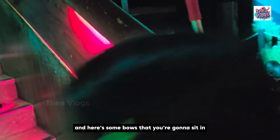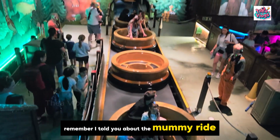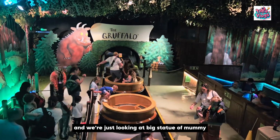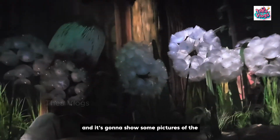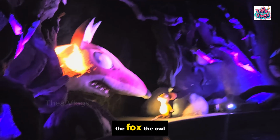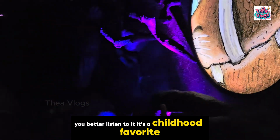And here's some boats that you're going to sit in and go on a ride. Remember I told you about the mummy ride where we're just looking at big statues of mummy? Well, this one is going to be telling a story and it's going to show some statues of the mouse in the story, the fox, the owl, the snake, and the Gruffalo. If you haven't listened to the story, you better listen to it. It's a childhood favorite.